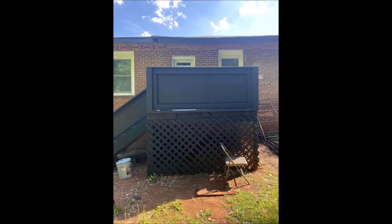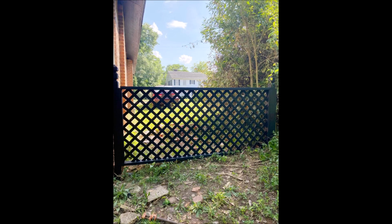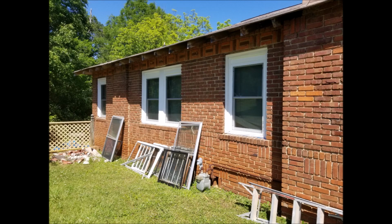And as you're sitting out on the deck, you can look back into the forest. So it's pretty much privacy back there. There's no other houses in back of this one. So you'll have a lot of privacy. We put up some lattice across the yard area there because the post was there, but nothing was in between. And then if you notice, we installed brand new windows, and that made a world of difference.